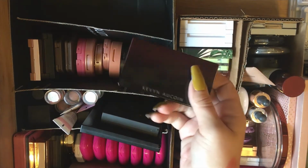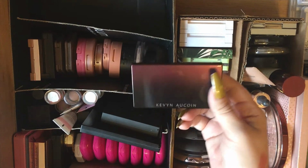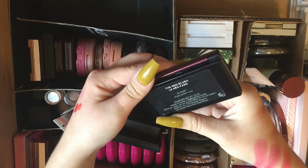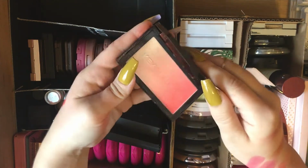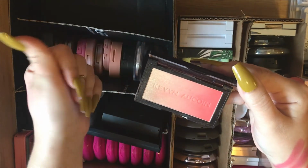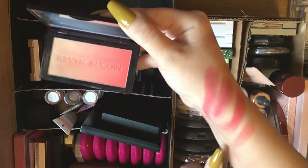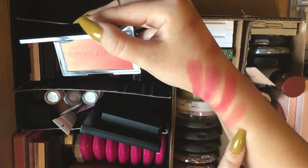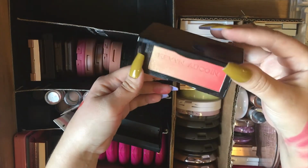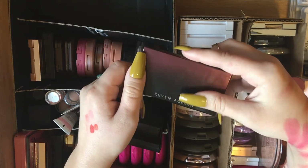This guy is pretty new for me, I'd say. It's from Kevyn Aucoin. It is the Neo Blush in the shade Sunset. It's just a really pretty, corally tone. So I'm definitely keeping this. I still really enjoy it. It's a really nice healthy color. Again, I think this is going to be one that I use for my spring blushes.